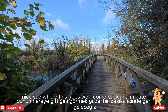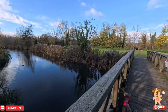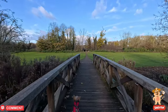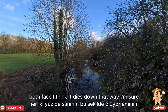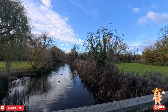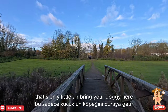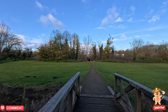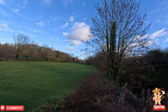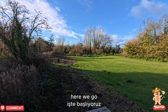Right, let's see where this goes. We'll come back in a minute. Oh, it looks nice. That's both ways. I think it dies down that way, I'm sure. That's only a little bring your doggy here. Is that the M25 or something? I don't know what it is. No, it's not. There we go.